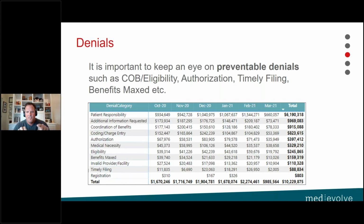Then you start looking at things like COB, you look at things like authorizations, you look at things like eligibility, you look at things like benefits match. Like, what is the front office doing? When you schedule and pre-register, are you not getting all of this stuff, right? And this is where it's really important to have work drivers that hold the front office staff accountable for the actions that they're doing to clear your patients before the service is rendered, okay? But trending first pass denials is really important.